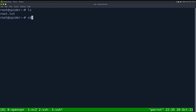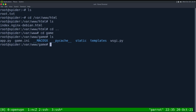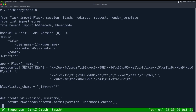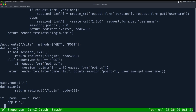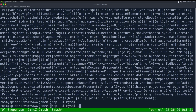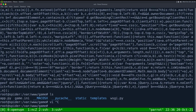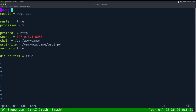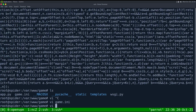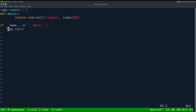Actually, wait a second. I want to see if this uses a database. So let's go var www html, not HTML, game. And we can go app.py. This secret key, you're not going to crack that. It's all in hex. I don't see any SQL. grep -ri SQL. MySQL. Let's see, password. Bunch of JavaScript. See, static, templates, game.ini. If I look at game.ini, it's using uWSGI. That's just running app. So there's no database on this.